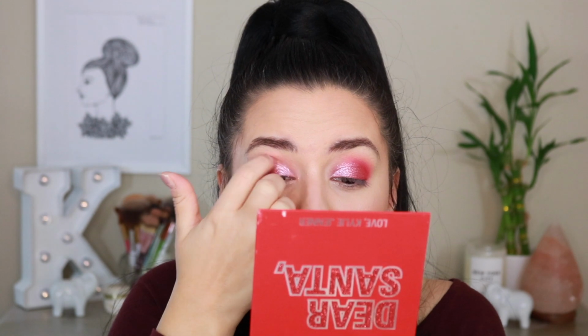Just want to do something different. God, these foiled shadows, they look like metal on the lids. Wowzers. I barely put my finger into that and it's just like, bam, she is there. Wow. It's almost like the more you rub it in, the more you're shining your eye. It just becomes so foiled and reflective.